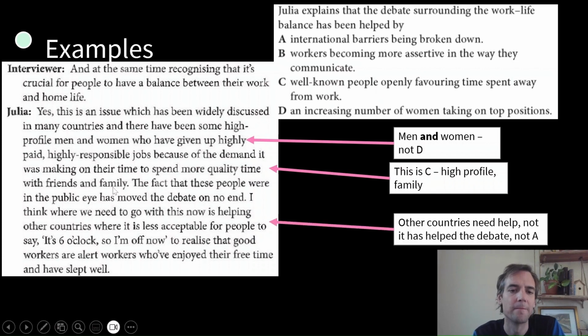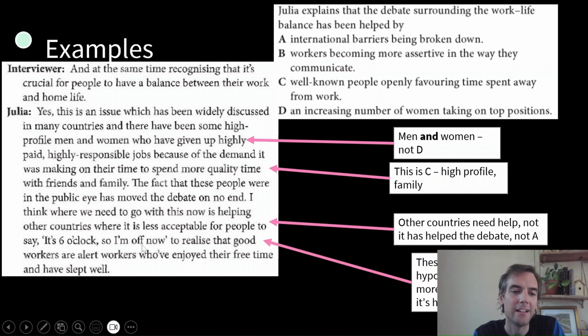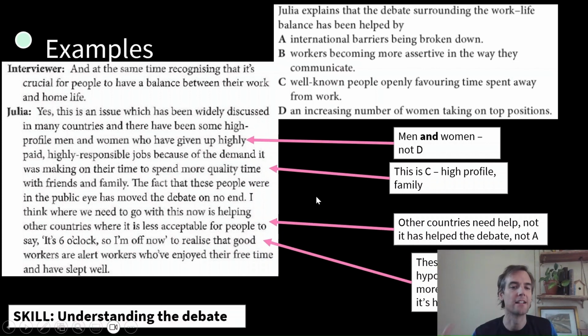C seems to fit. Other countries are mentioned, so we're thinking something about international barriers, but nothing about this helping the debate. It's saying we should help other countries, not that this is helping the debate. And B, these workers need to say this, but they are not saying it. Hypothetically, they would be more assertive, but she's just saying, oh, they should say this, but they don't. We need to help them say this, so workers are not being more assertive. It is C.